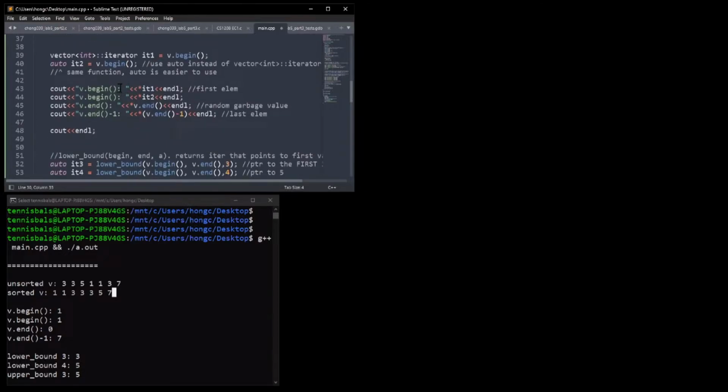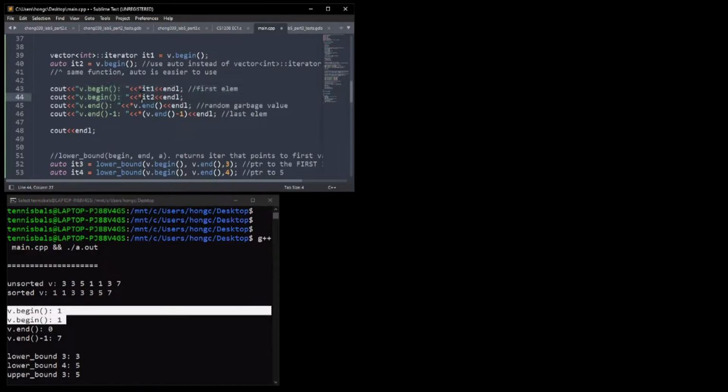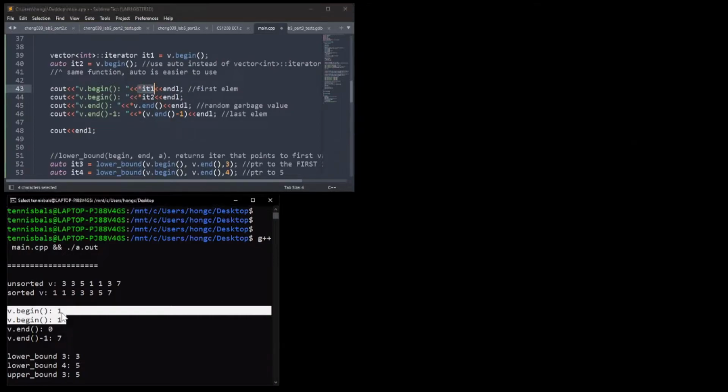Okay, so here's the demonstration. Iterator it1 points to the beginning, so does it2. Right here, I printed it out. v.begin will point to 1. This star, this asterisk, dereferences the pointer. It gives you the value that it's pointing to. Remember how it1 is data that's pointing to 1? It1 is not actually 1. It's something that's pointing to 1. So to get that first element, you have to dereference it. You star it1. Star just grabs the value that it is pointing to. So it will point to 1, and so it printed 1.